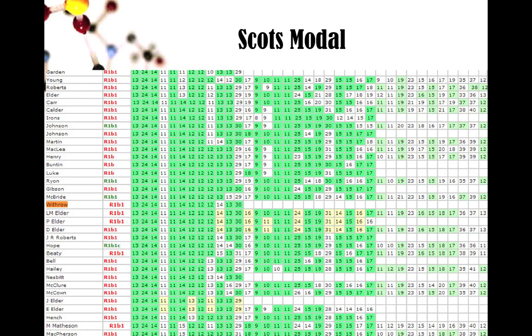Now this particular gentleman doesn't have the M222 marker, the Niall marker, but he is very close to what's called Scots modal. So he's right here, and all the markers that are green here are ones that indicate that he's of Scottish origin. So that's another thing. Besides being able to group to your surname, it can also tell you about your origins like that.